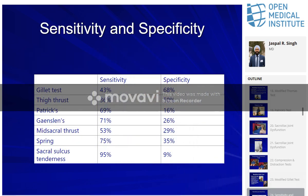So putting all these tests together, you can see from here, sensitivity of the sacral sulcus is 95%, very poor specificity. And what does that mean? What does sensitivity mean? If a test is very sensitive, it's very good at screening. It's good at ruling things out, meaning the false negatives are very low. High sensitivity, false negative very low, which means if you have a negative test, you're more likely not to have it.